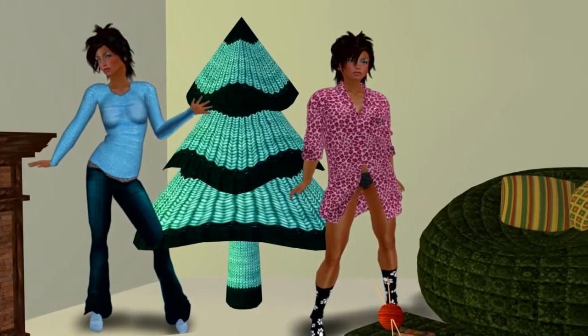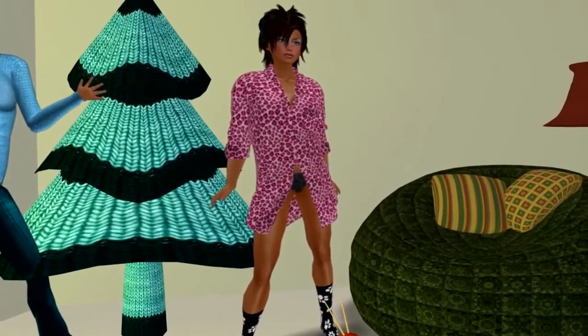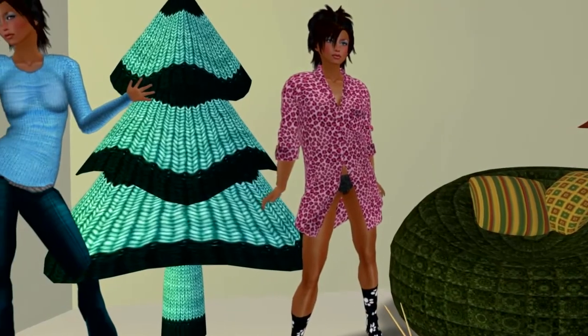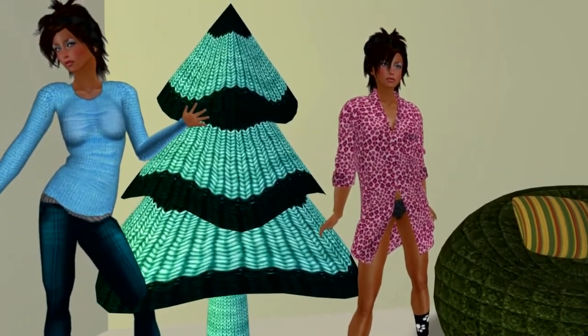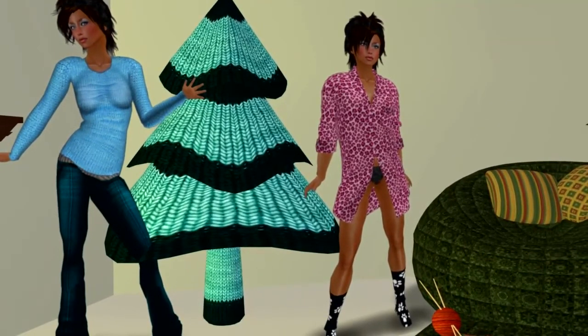Imagine Flowers and Garden have come up with this really cute version of a Christmas tree. It's called the Warm Winter Knit Tree. You get 2 versions, one in green and one in blue. A very soft looking Christmas tree.